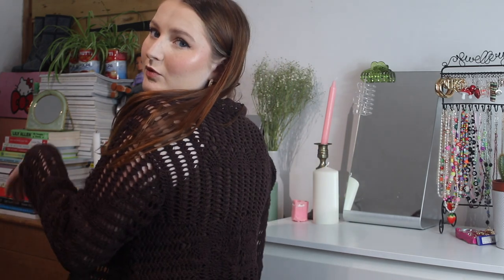It's cute, I just don't know how to wear it. This is obviously the wrong brown, but you could wear it like a bralette maybe. I don't know, it's cute, but I haven't worn it yet. What do you think? Should I keep it? Should I bin it? Not bin it. Should I sell it?